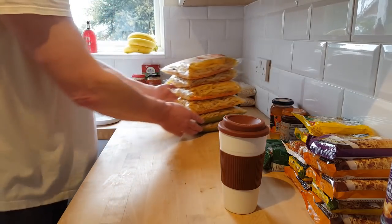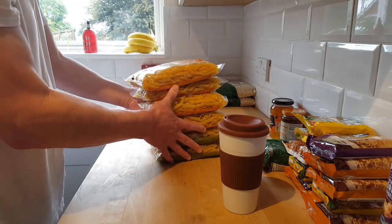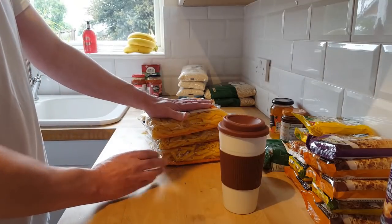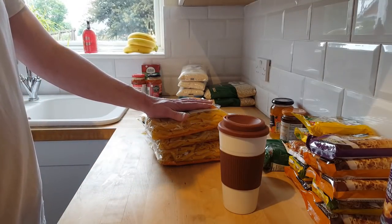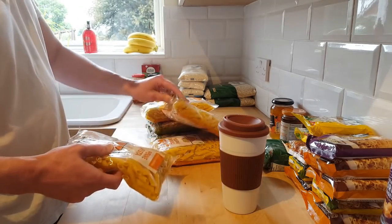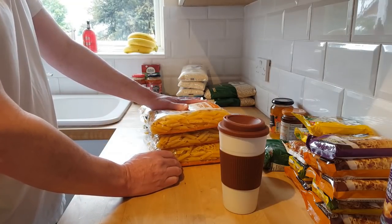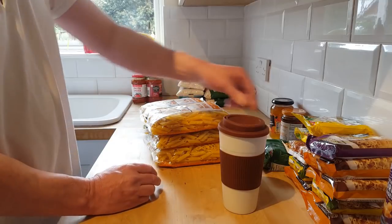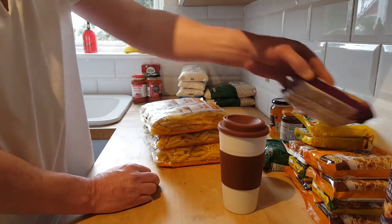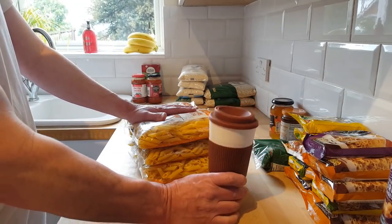Finally, I've mentioned these in a previous video as well. Pasta. These bags of pasta, they're half kilo bags. They come in at 29p per bag. So you're getting 6 bags of pasta for actually less than £2. So again, you could throw in a bag of noodles to make it up to your £2. You're getting 6 bags, 3 kilos of pasta for the price of your coffee.